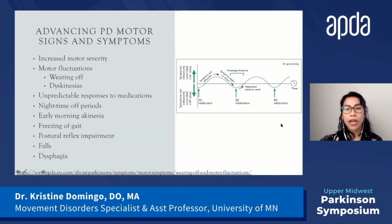And so here's a little diagram on the right of what a quote unquote typical day would be like for a person with Parkinson's disease as they take their medication. Early in the morning, they'll take their medication, and throughout the night, if they haven't been taking any medication at all, their levodopa levels will be a little low, so they'll start to feel those symptoms, or potentially an early morning akinesia at that time. So they'll take their first dose, and then the levodopa levels in their plasma will increase, and they'll start to notice a benefit in their symptoms.